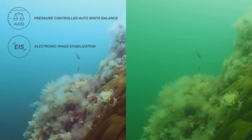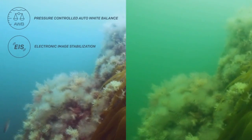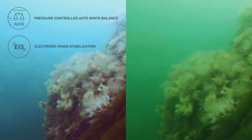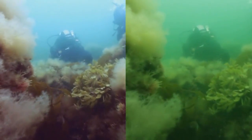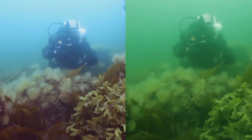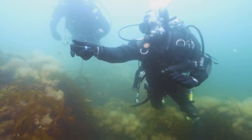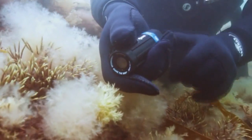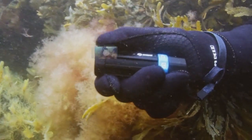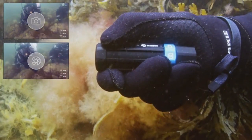tainted green or blue. It's the first camera in the world that can automatically correct the white balance to match the depth you're at. It also has electronic image stabilization. This removes shakes and creates a steady and smooth video. To avoid endless gigabytes of data and make sharing easy, we invented Snap Record. Press once to take a picture and hold to record. Easy.